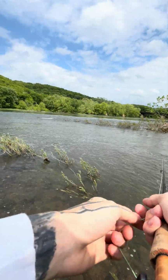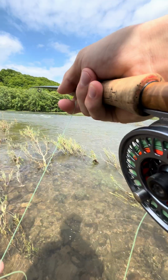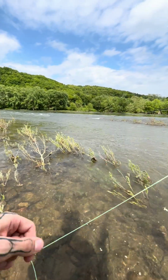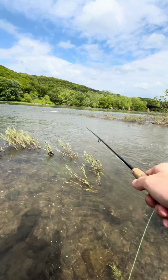There's a big pocket over there, and that's what I pulled that tiger muskie out of. And I mean, he had to be 40 something inches. It was a big boy. Real fat one too. He's probably eating these smallies. I just missed a good fish right there. Just do a little short one, just jig it through the current.